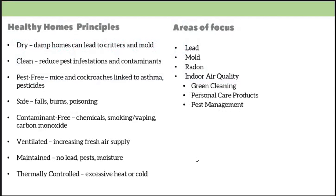What we'll talk about tonight is very briefly lead, mold, and radon, and then we'll dive a little bit deeper into the indoor air quality aspects of green cleaning and personal care products. But all of this is super important and super critical to creating and maintaining a healthy home.